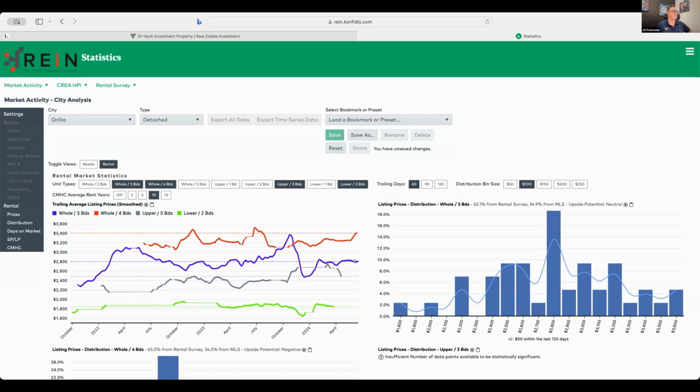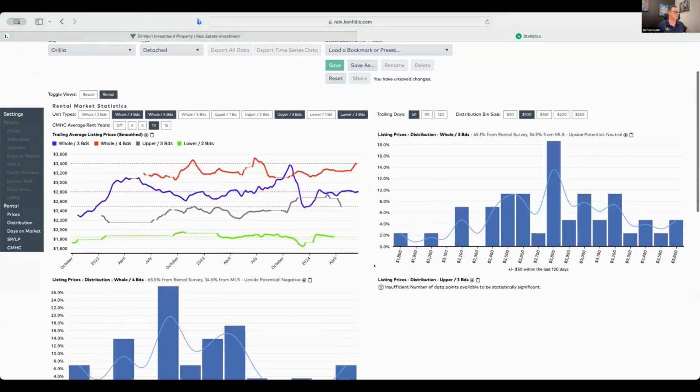But check it out, 3-bedroom homes in Aurelia, 2,800, 3-bedroom apartments in Aurelia, 2,500, 2-bedroom apartments in Aurelia, 1,850, 4-bedroom homes in Aurelia, 3,400, right? Now look at the price of real estate in Aurelia compared to Barrie. A duplex in Barrie, you'll pay 900, a million, and 1.1 million. A duplex in Aurelia, Jules, you'll pay 650, 600, 650, 700, 750, but you're getting the same rents, if not better, in Aurelia. So interesting.